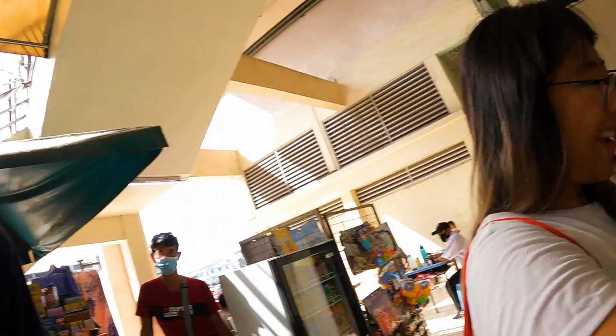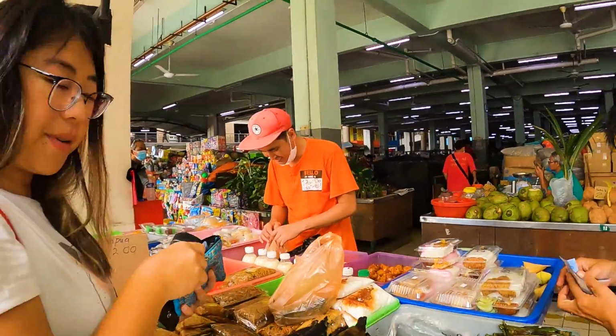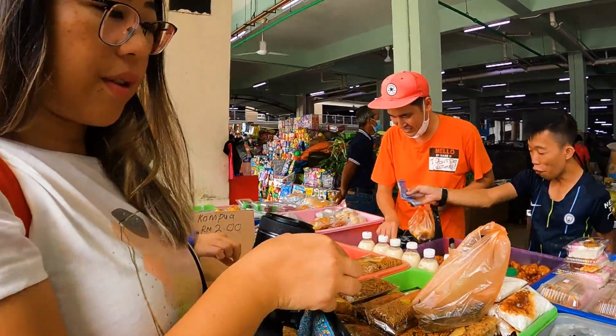Is it weird to put a banana peel in your pocket? It's a bit weird, right? 2 ringgit? 2 ringgit for 2 pulapulu.